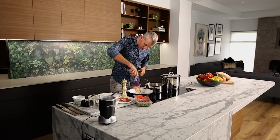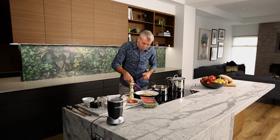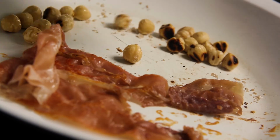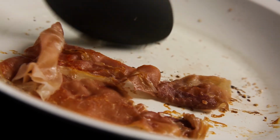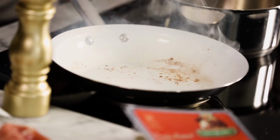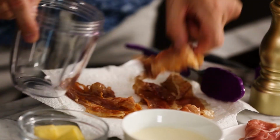Not too much colour on your prosciutto, just flip it over. Using your tongs, just press down the prosciutto nice and flat. That way, we make sure that all that fat renders out and the flavour jumps onto the hazelnuts. Our hazelnuts have a good amount of colour on them, so out of the pan. Now, our prosciutto's looking nice and crispy.